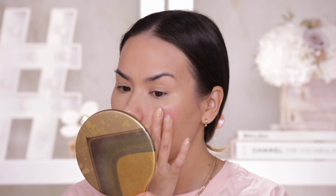I'm gonna use it on top of my foundation today. I like that it's dewy but not shimmery at all.